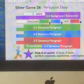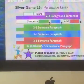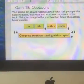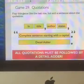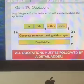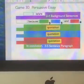And now the pick 2 rule, 5 rule, perfect neatness. Give them a silver game, give them a gold game. We still have to add quotations, so give them practice just in writing quotations. Remember, every quotation must be followed by a detail adder. Quote something and then make a remark about it that says why you quoted it. So kids here can actually make up authorities if you want to go slowly, and then embed the quotations with the detail adders.